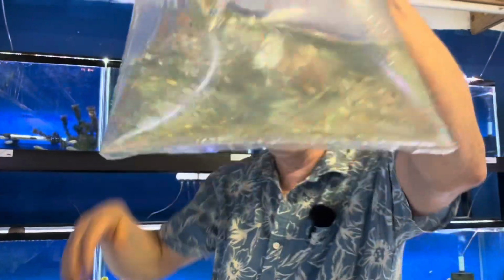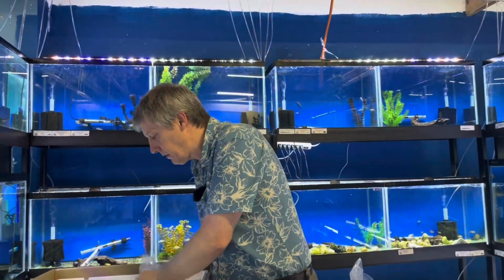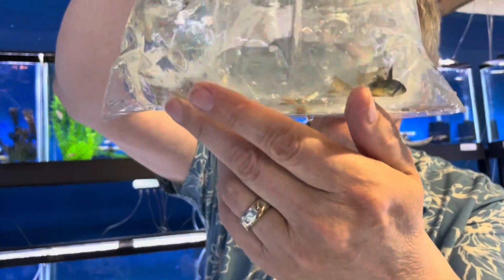Feeder guppies, a small batch of those this week. We haven't been going through as many feeder guppies. If you're looking for a quantity on those, let us know. We'll get those for you. We do a discount when you order quantities ahead of time.